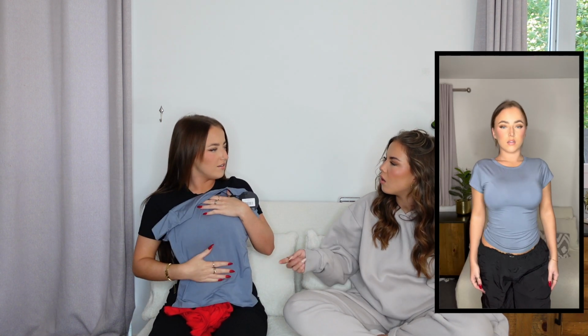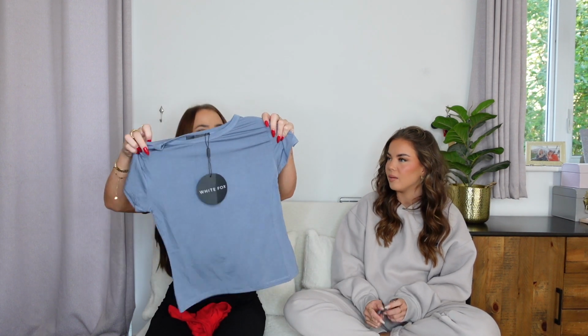Then the last two things I picked up was this top. This is called Too Blessed Cropping Still. This actually comes as a set. Do you have the set? But in a different colour? Oh, that's the skirt. Yeah. I really wanted the skirt with this, but I didn't get it. So I'm going to have to pick that up in our next White Fox haul because the material of this is so soft. It's really soft, isn't it? Like, imagine wearing this on a night out. Yeah, it'd be so comfy. Yeah, I've got that in the grey and then the black as well.